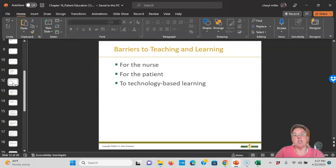Barriers to teaching and learning. For the patient, what are the barriers? Time. It takes a lot of time. The barriers to teaching and learning for the patient: exhaustion, pain, not having my hearing aids, not having my glasses might really affect my teaching and my learning. Technology-based learning. If I don't have a computer, don't tell me to look it up online. Okay. If you're not familiar with technology, it may really hinder you as well.